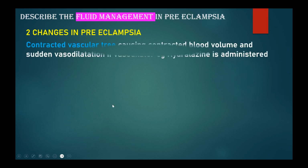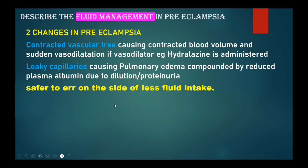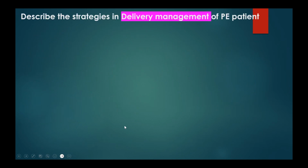Coming to the fluid management in these patients, they have a contracted vascular tree. That's one of the important things. Second, they have leaky capillaries, causing pulmonary edema, compounded by reduced plasma albumin and dilation. It is always better to err on the side of less fluid so that you don't overload the patient. It should not exceed 1 ml per kg per hour. Monitor the urine output and see whether they are producing 0.5 ml per kg, which is the accepted minimum. Co-loading is preferred to preloading during central neuraxial blockade, so preloading like in a normal patient should not be done.